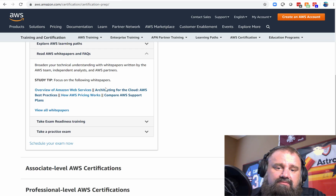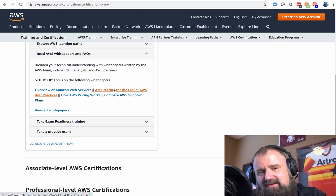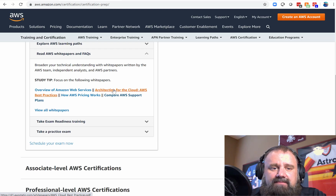And I would actually read in a little bit more detail the ones about pricing as well as the support plans. And then the architecting one, because it gets down into the weeds a little bit, you can focus on the why things are set up the way they are in a cloud, and for things like the shared support model, as opposed to the how. And so these white papers were great.